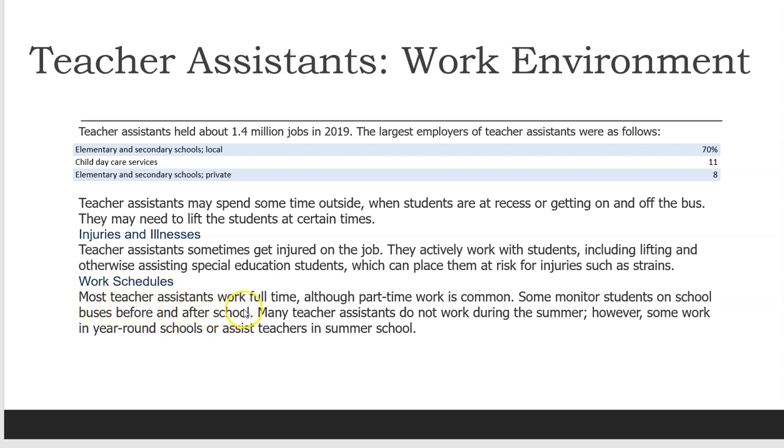Work schedules. Most teacher assistants work full-time, although part-time work is common. Some monitor students on school buses before and after school. Many teacher assistants do not work during the summer. However, some work in year-round schools or assist teachers in summer school.